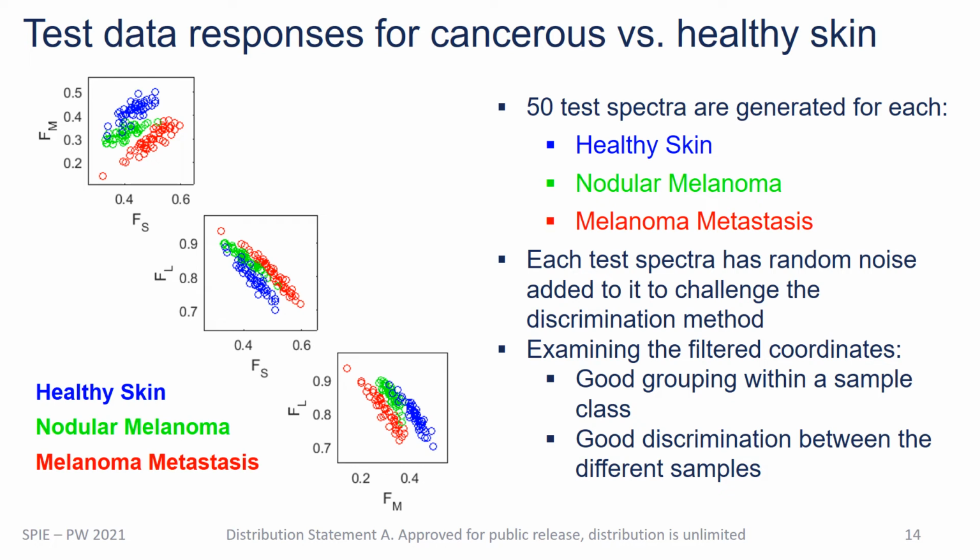But really what to take away from this is that you get very good grouping between the different classes. So again, all the blue markers are for healthy skin, all the green markers are for nodular melanoma, and all the red markers are for melanoma metastasis. So you can see good grouping within a class, as well as nice separation between the different classes. There is some overlap, for instance, you can see in this top figure some points of healthy skin that overlap with the nodular melanoma, but overall we can separate quite well between the different classes.